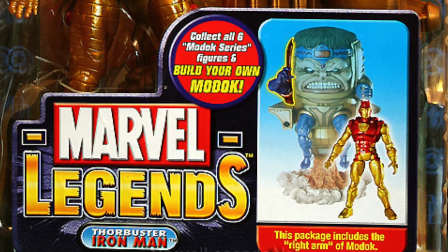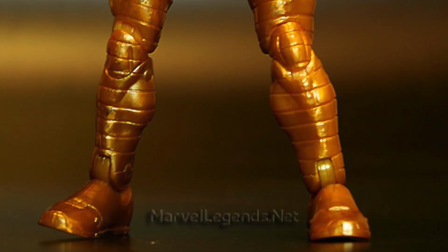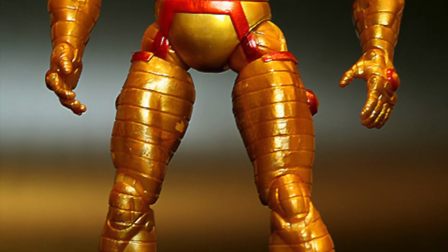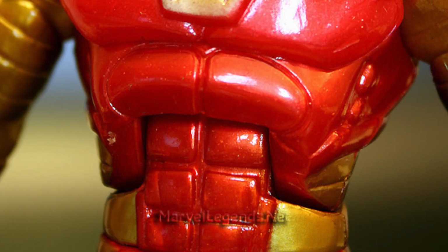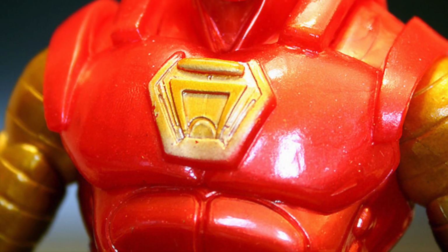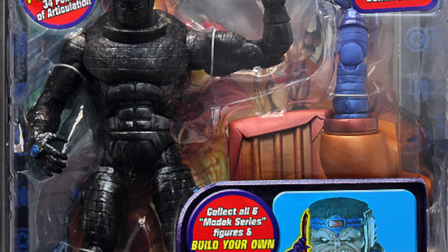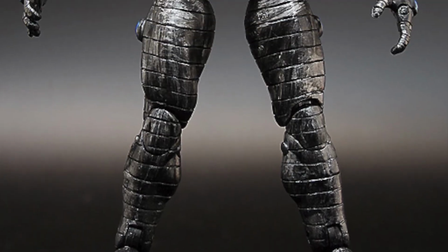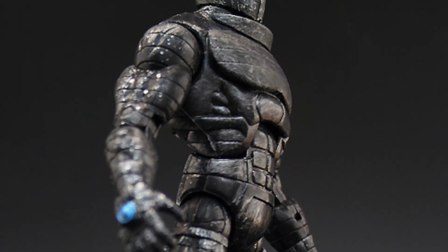Now this is an interesting one as it's the first figure which I don't know if it's an original creation or if it has appeared in the comics at some point, because now we have Tony Stark in the Thor Buster armor. And not to be outdone by human technology, we have the Asgardian equivalent, the Big Bad Dangerous Destroyer.